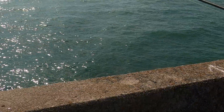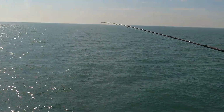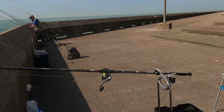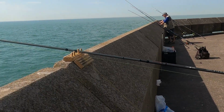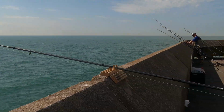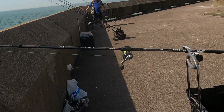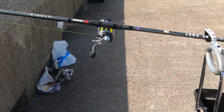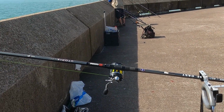If you just lean your rod up against the wall, you don't know how far out. This allows the rod to be out, and you can muck about if you want it a foot out, 6 inches out, or tight to the wall just by moving the rod backwards and forwards on that rest. And because of the locking bit over the top of the rod, if they pull down the front, your rod's not going anywhere.